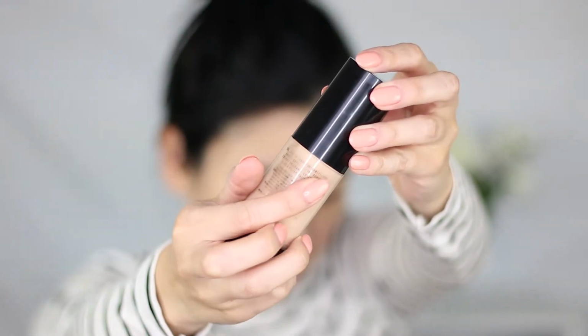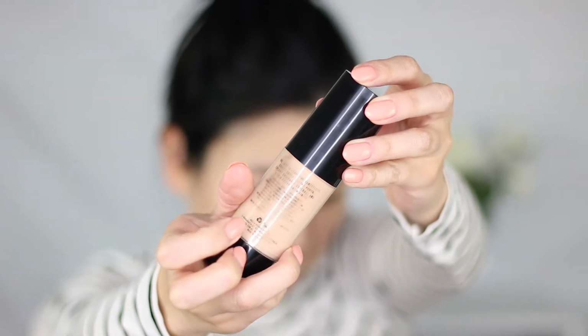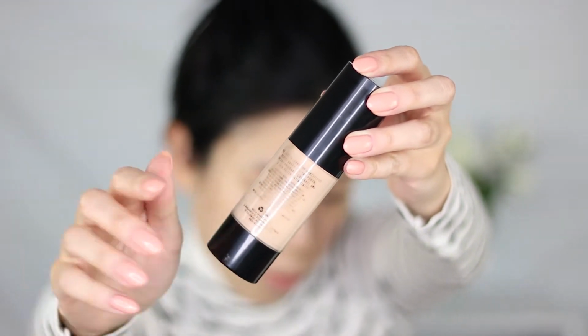And I'll have a little cutaway to show you. The ink on the outside rubs off if you handle the bottle quite consistently. So I didn't realize that at first. Like every day I would put a pump, I used this for about 2 to 3 weeks straight, put a pump on my brush, put it around my face.